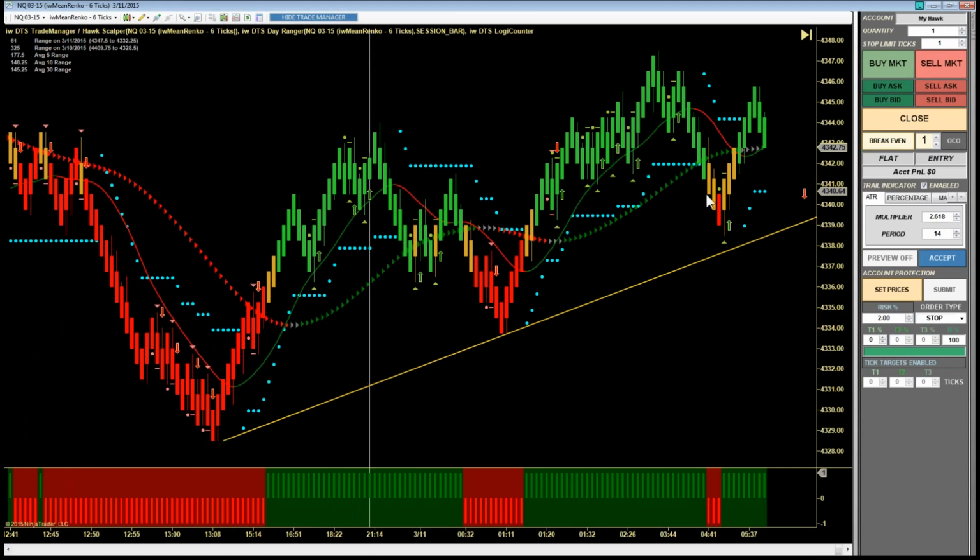But I want to show you a couple of things. First, how the trend line is being respected here, right? There's obvious buying support going on the trend line, which is good. We came back here with a red bar buy signal, which we know tends to develop toward the end of a trend.